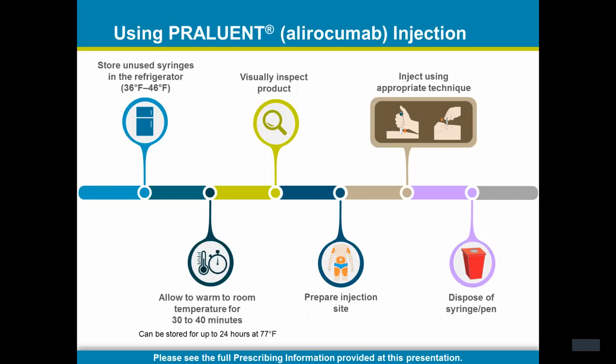Using Praluent, I mean, that's one of two. I do not have any preference in between the two, honestly. Both of them work similarly. They're both fully human monoclonal antibodies, so no difference. I only order randomly, and sometimes they tell me their insurance will not take what you order, so I change it. Praluent, when the patient receives it, they need to store it in the refrigerator.